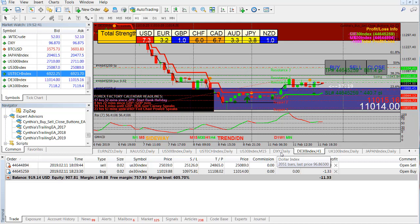And if you have a big enough account size and you can have a lot size that's big enough to make it worthwhile to trade the dollar index, it's very easy to trade. It's probably the easiest, but it's the most expensive, and you have to have a really big account.